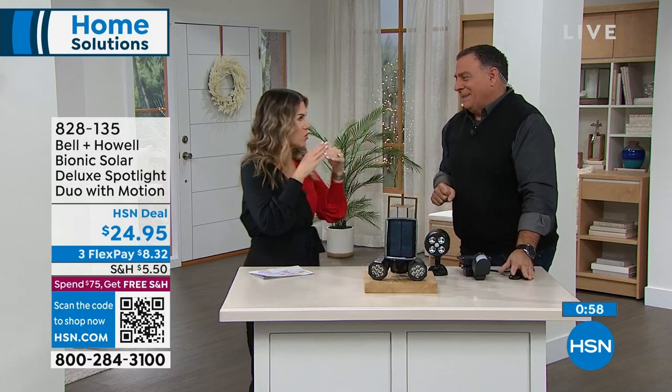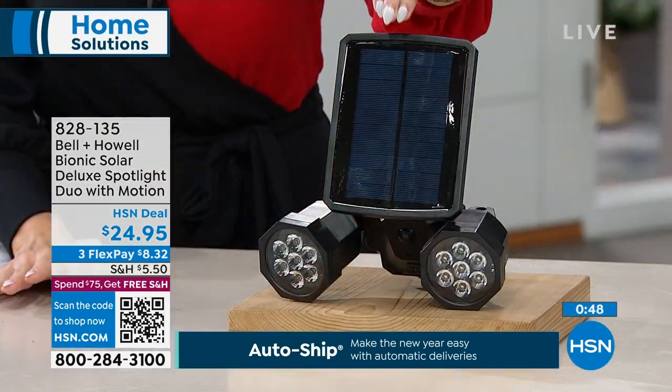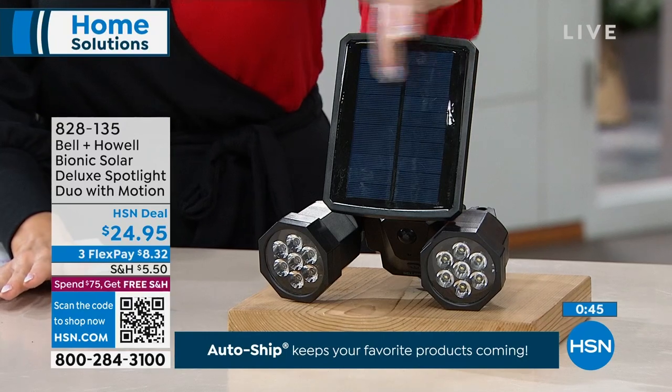We are getting one minute lighter every day. However, you still have night, right? It's still going to come upon us, whether it's 5 o'clock or 10 o'clock, whatever it is. So remember, this is sipping the power of the sun as a solar panel.